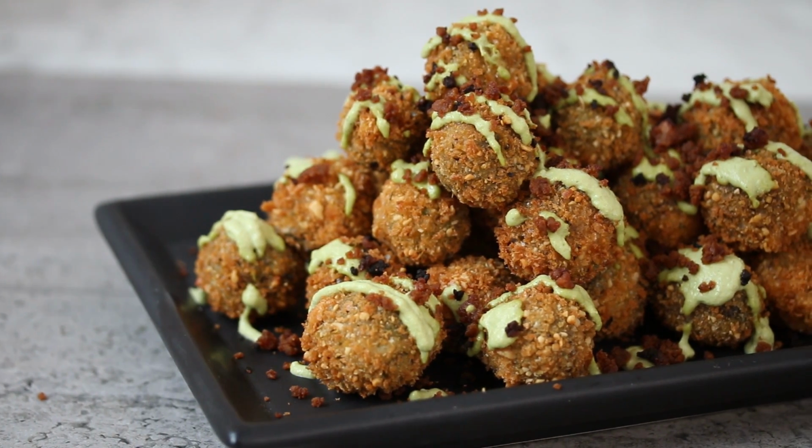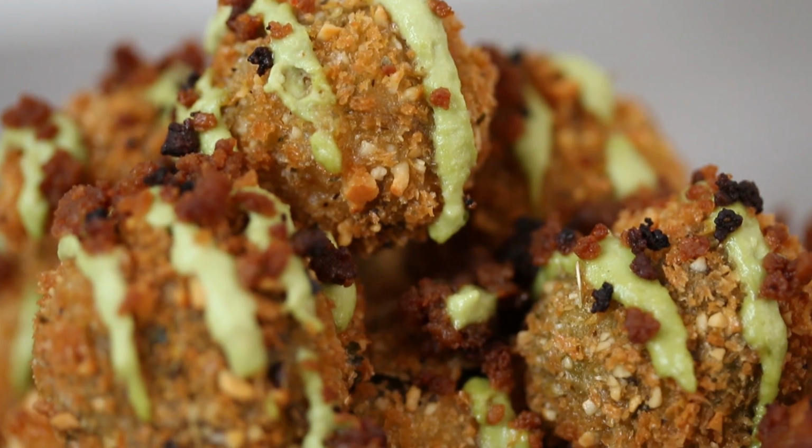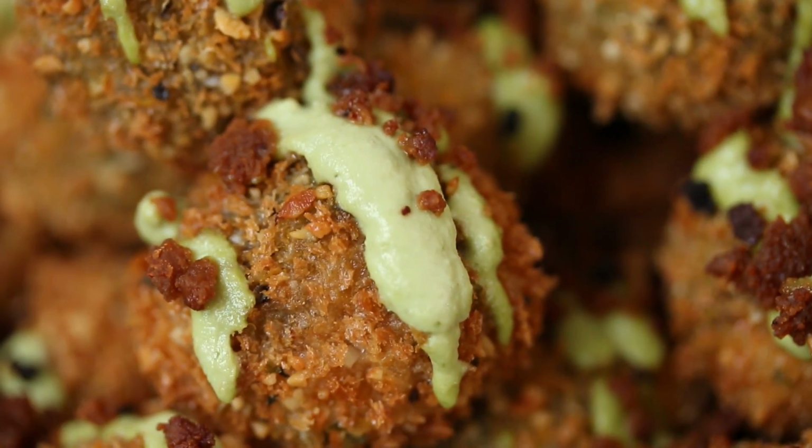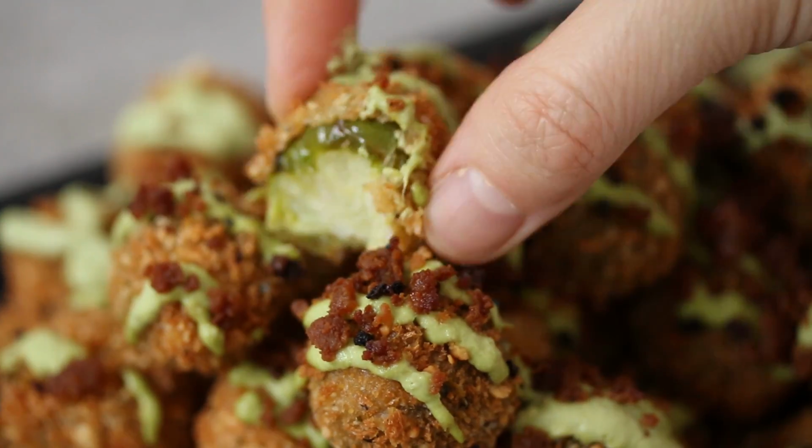Oh my God, check it out. Cheesy Brussels tots with cashew pesto cream, and I had some tofu bacon crumbles in the fridge, as I usually do. So I added those on top because people usually eat bacon and Brussels together. So I think it's a good combo.